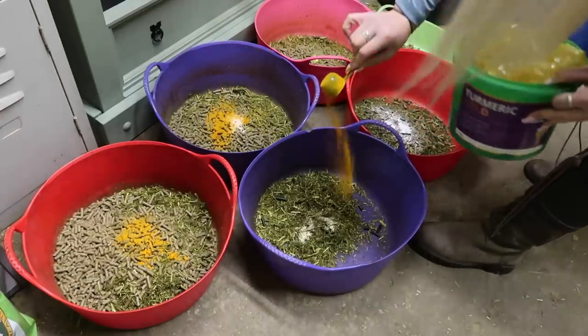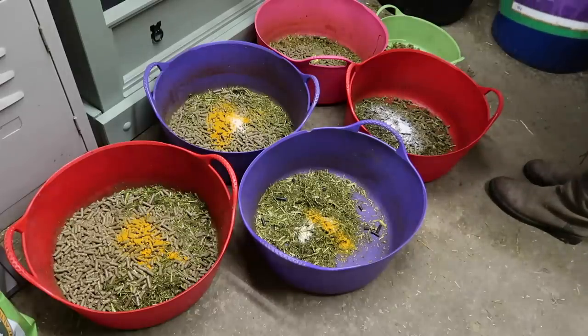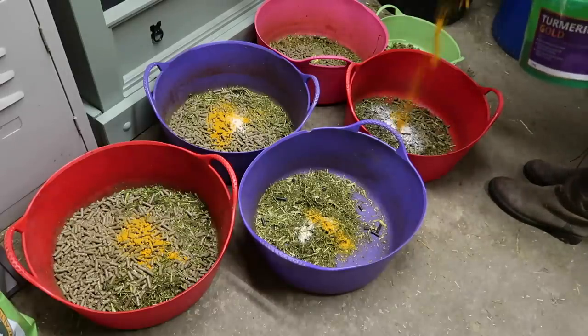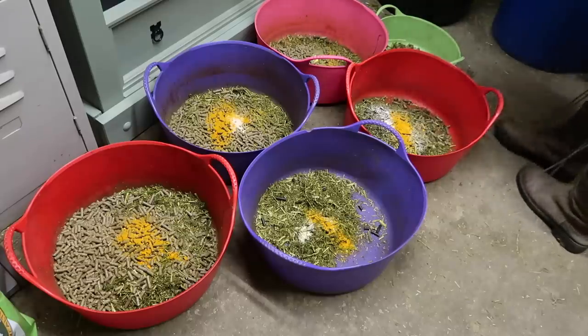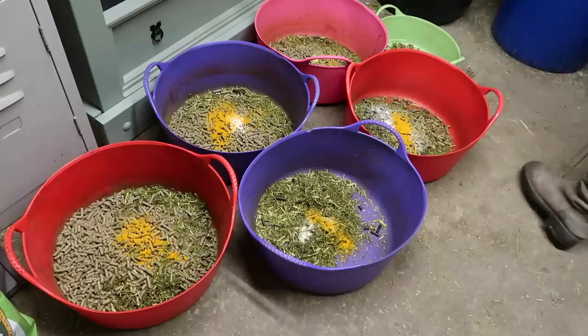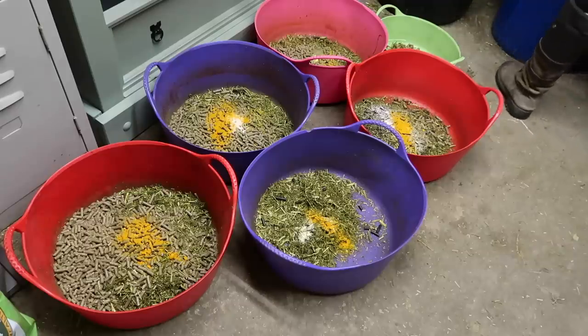So turmeric, there's been many claims over the years that it does many different things, from being an antioxidant to helping with joints, to helping with coat, to helping with skin allergies and stuff like that. There's not really been any scientific studies to prove it, and me being a little animal scientist over here wouldn't waste their money on anything that hasn't been scientifically proven. But as I say, each to their own. It's not doing any harm, so I'll leave my mum to it to add turmeric to the feeds if she feels she needs to.